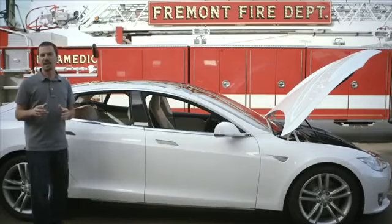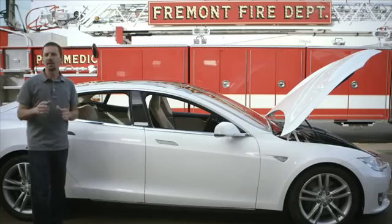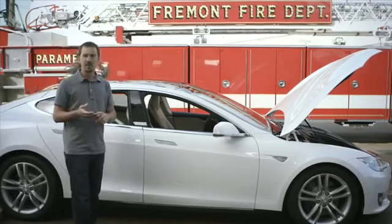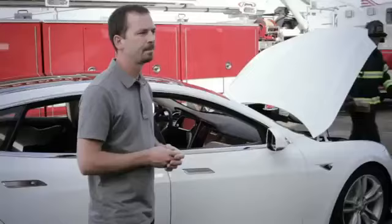When we receive an extrication assignment, we need to get into the mindset that anywhere we're going to cut or crush, we need to expose that area of the vehicle and look for hazards. We need to be looking for airbag inflation cylinders, seatbelt pretensioners, SRS control units, and high voltage components.